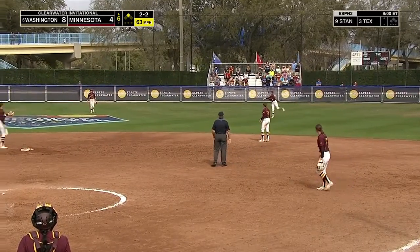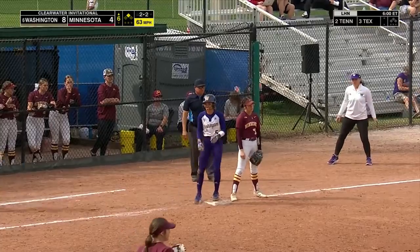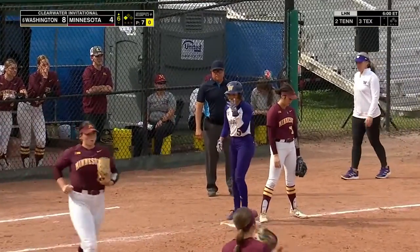Elson into shallow right field. And it does tag up, taking third, Hobson.